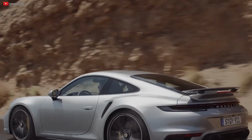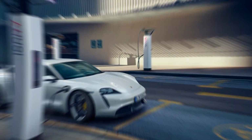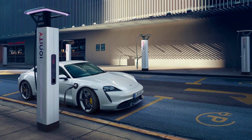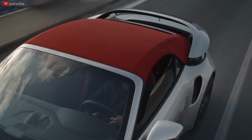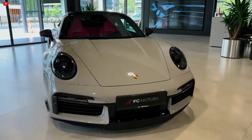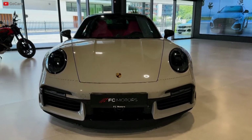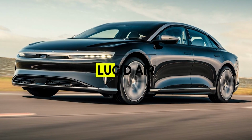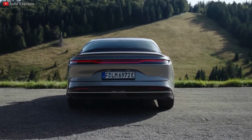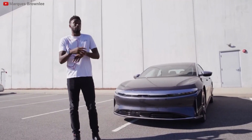To add 188 miles to the range, find a fast charge point that works for you. It'll take about 21 minutes. The Turbo S can go as far as 235 miles. It's without a doubt one of the best electric family cars that you can buy right now. The Lucid Air.